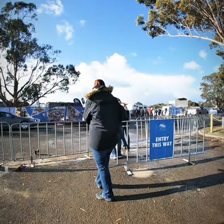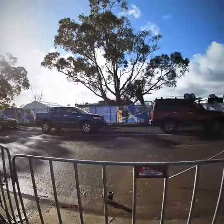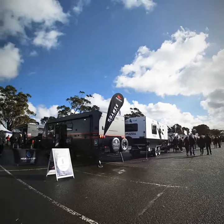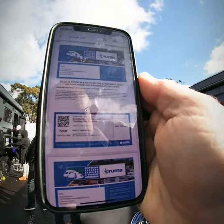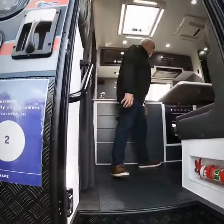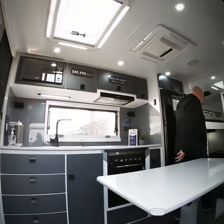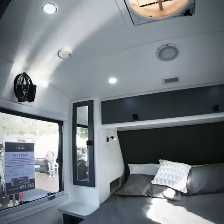This week, the RV travelling husbands are at the Caravan and Camping Super Show in Melbourne at Sandown Park. The weather's fine, we've got our electronic check-in, so let's get to it looking at these semi-off-road caravans. First up is the Salute Caravan, the 6.9 metre long barracks. It's $81,000. It's quite spacious, has some nice fittings in here.